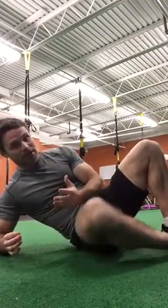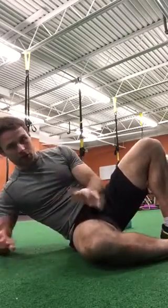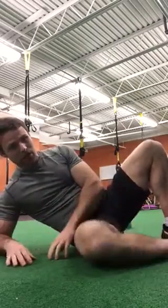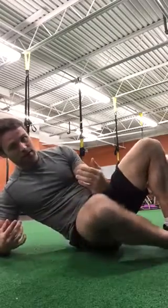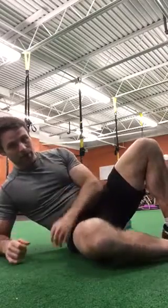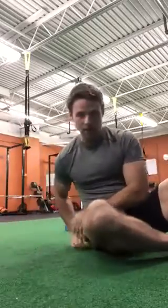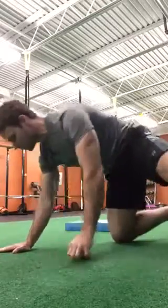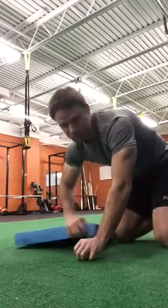So I'm just releasing this for about a minute, 2 minutes. I don't want to go too long because we can actually create some damage there. But I'm just releasing, just letting this go, telling this muscle to turn off a little bit, moving up and down. Okay, just moving slowly, controlling. Then I'm going to do an exercise called a half kneeling hip extension with external rotation.